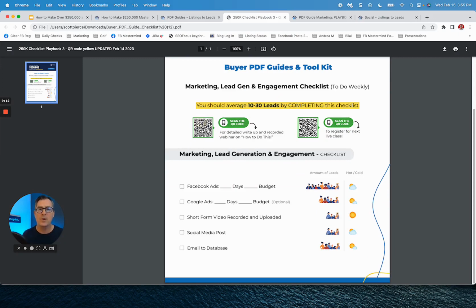You can scan that QR code or just go to listingsleads.com/250. Scroll down to playbooks 3 and 4 for the detailed write-up. And then you get your activities, your Facebook ads. Google ads are always optional. You get your short form video script, social media post, and the email to your database.